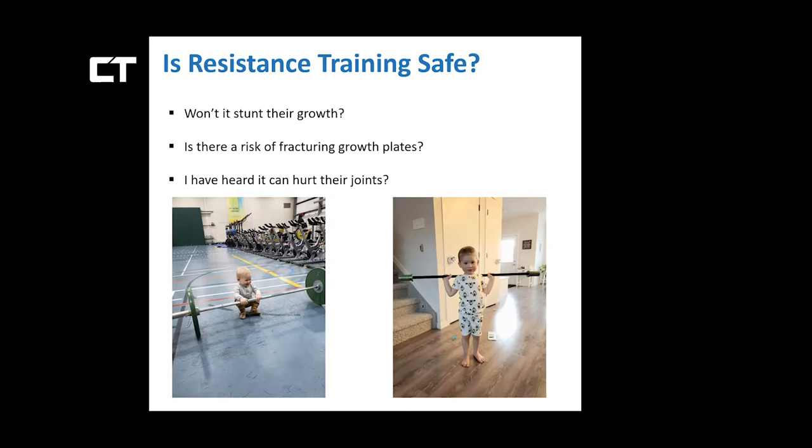Pre-COVID, I'd bring him into the gym with me, especially on the weekends, if my wife was working. I could let him run around in the gym. At home, I have a little setup in the basement with a little bar for him to play around with, just to let him know that it's normal, and to expose him to these things earlier on. I'm not getting him to put a bunch of weight on the bar or anything like that, but exposing kids to exercise very early in life can definitely be important.